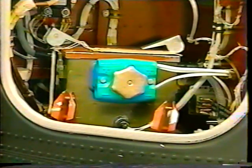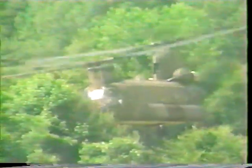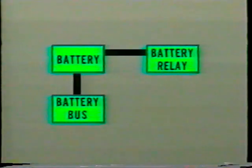The battery is used for starting the APU and as an emergency power source in the event that all other power in the aircraft is lost. In emergency mode, the battery will not last long, just long enough for the pilot to land the aircraft safely. Thus, it is important for the battery to be kept at full charge.